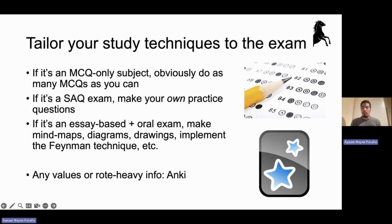So obviously, guys, tailor your study techniques, like I said, to the exam itself. If it's an MCQ exam, obviously just do MCQs. It doesn't make any sense to make notes when it's just going to be an MCQ exam. Maybe notes can help, but in terms of being efficient with your time, as you should be as a medical student, it's all about doing what you can for a particular exam. If it's an MCQ exam, do MCQs, okay?